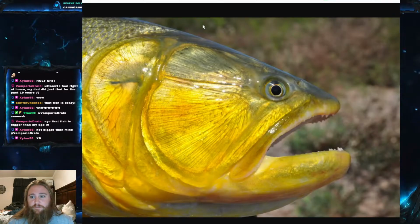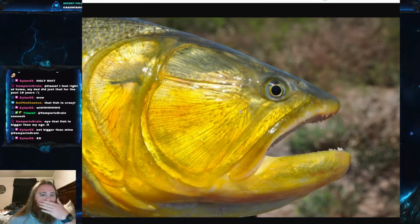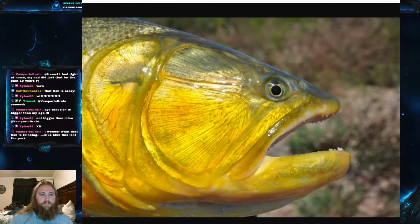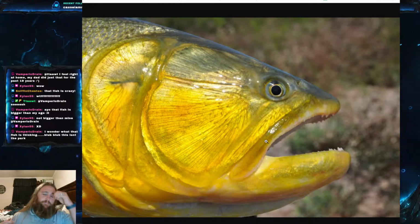If you couldn't tell by this picture, they do have an incredibly large head in terms of their body size. Real thick, heavy, muscular jaws. And they've got rows, I think there are 2 rows, don't quote me on that. I believe there are 2 rows of sharp teeth. These things are very sharp, so try not to get bit by it. It's not going to come after you, but try not to get bit by it.